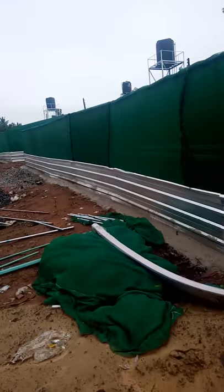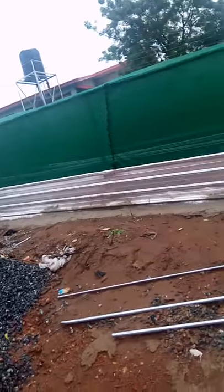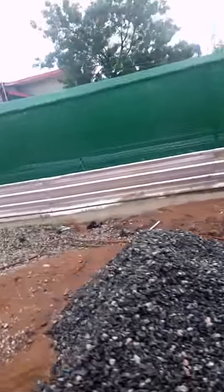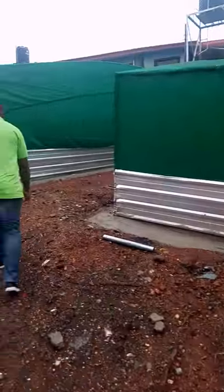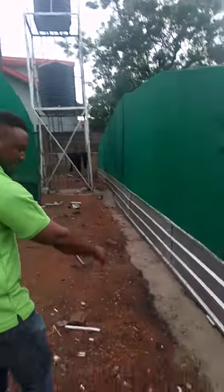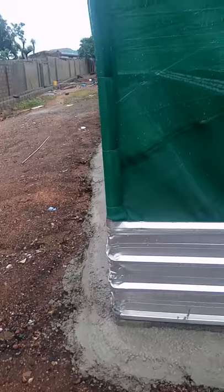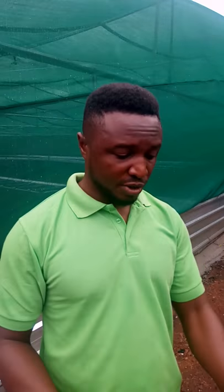This is one of the farms. You can see what we did too. We also cast them by the side too, to ensure that the base of the roofing sheet material is well grounded. After we leave, it's good if you can do a gutter around the whole farm. That's an extra service. If you can do that, you are protecting your farm.